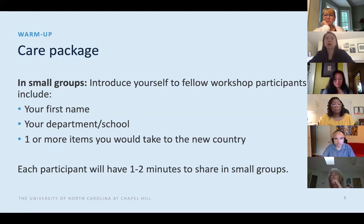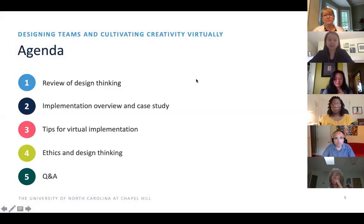For instance, for the task force work I was doing with childcare during COVID for UNC Health, we did a similar activity with parents who are also UNC Health employees and asked them to create care packages that they would send with their children to child care centers, just to figure out what parents felt was important for their children. And so hoping that this builds a set of examples of how you could do warm-ups in future meetings.